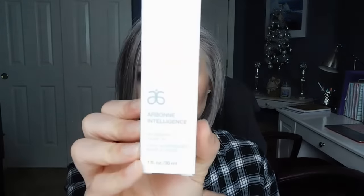I'm also going to be trying the Arbonne FC5 Exfoliating New Cell Scrub. I'm actually going to be putting this in my shower here after I'm done with this video to start testing it out. Then the Arbonne Intelligence Nourishing Facial Oil.